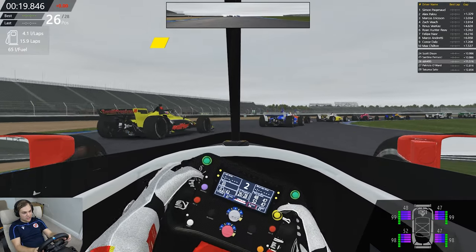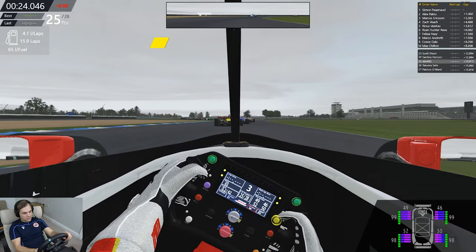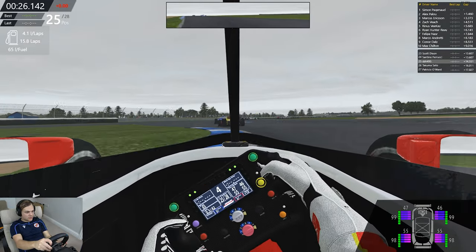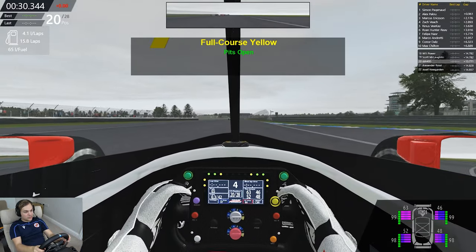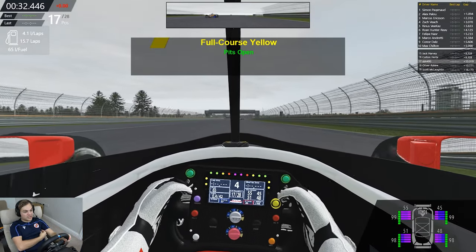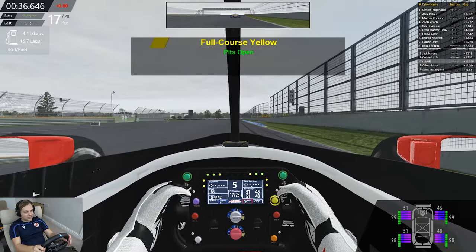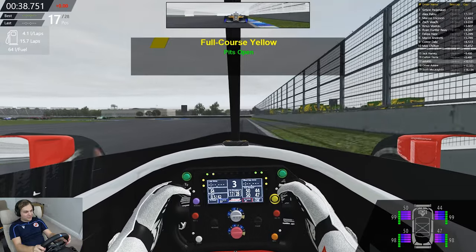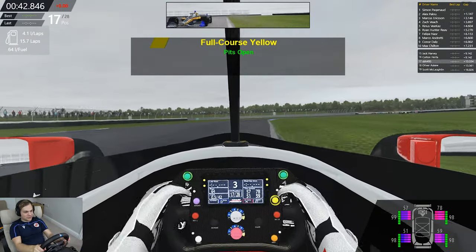Oh, yellow flag's in the air. Oh, someone's gone. It's not gone well. Come on, Joseph. Looking behind. Whoa! Shoot. Okay, well, I don't know how, but somehow I managed to avoid that. Oh, just turned the volume down by accident. And we have our first yellow flag. Wow. Full course yellow. That was insane. Oh, come on, Joseph. Keep it on the track.